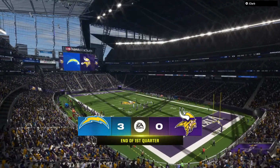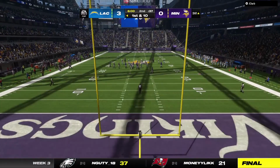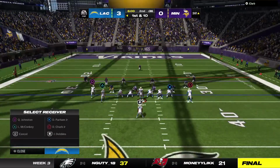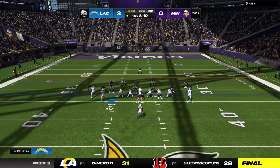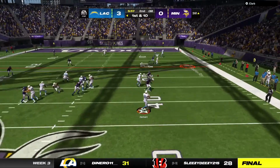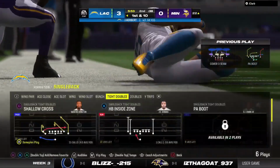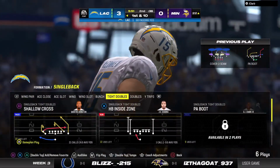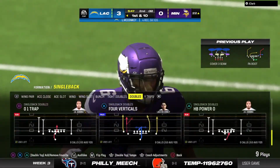3-0 after 1 on EA Sports. From the 32 now, here's 1st and 10. They'll fake the handoff. Now Herbert. And he finds a man with a crossing route. And he's got this down almost to the 20 before he's dropped. Right back to him for 10 more and a first.